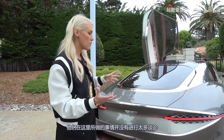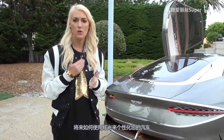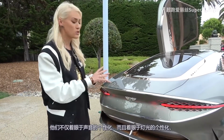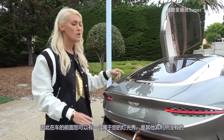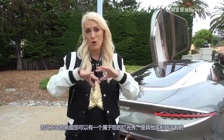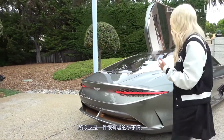What's interesting, and what they've done here that has not been talked about much, is how you can personalize your cars in future with lights, right? They are looking not just at sound, but also light personalization. So at the front, you can have a light show that is yours and yours only. No other Bentley can have the same light show as you do. So that's quite an interesting little thing that they've added to this car.